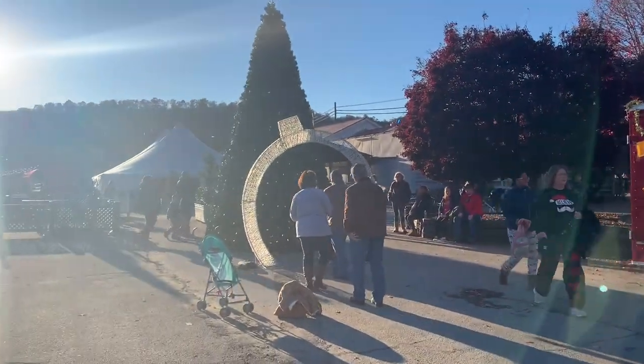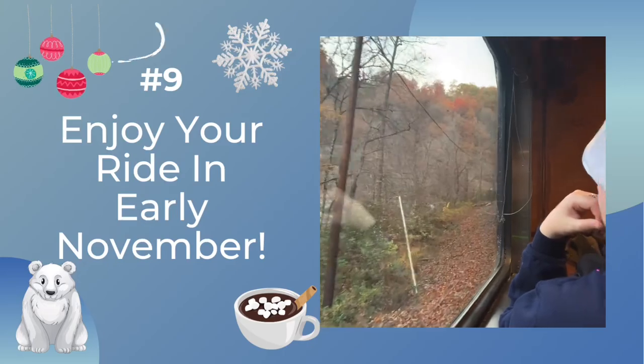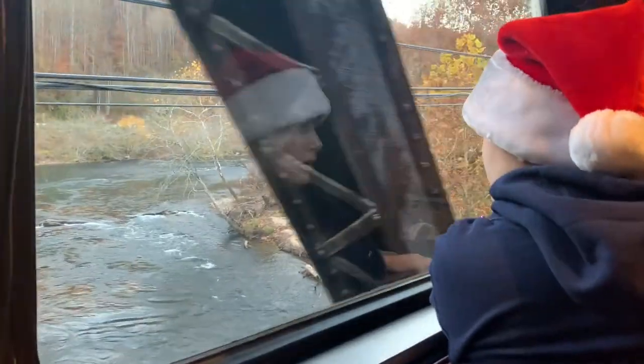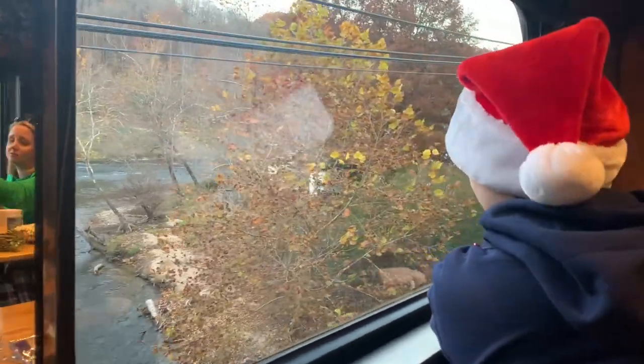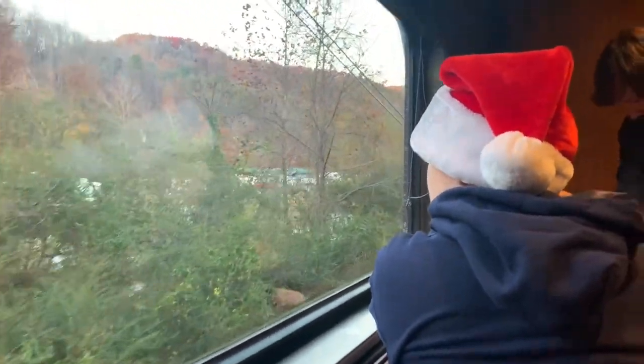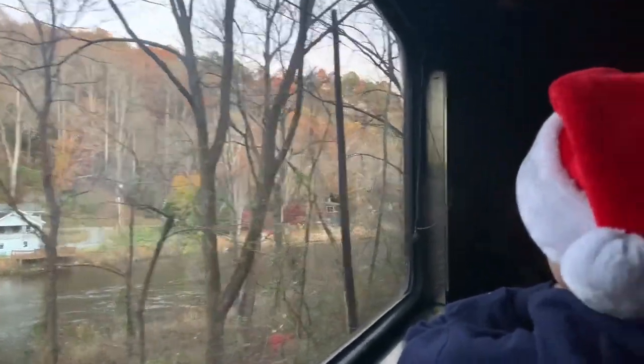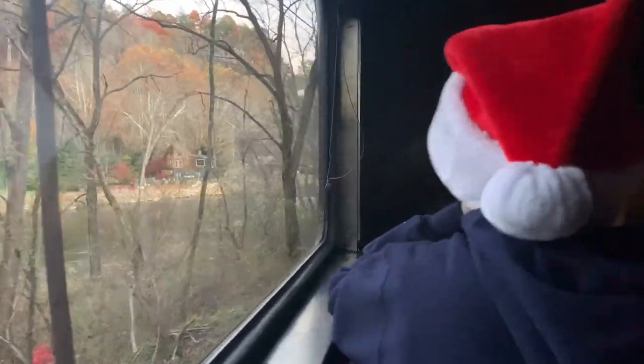On to number 9. Don't rule out early November. The first Polar Express train ride sets out the first part of November. I know, there's a good part of the world that frowns upon doing anything Christmassy before Thanksgiving. That being said, I need to let you know that there are a great many advantages to riding the Polar Express in early November before Thanksgiving rather than after.